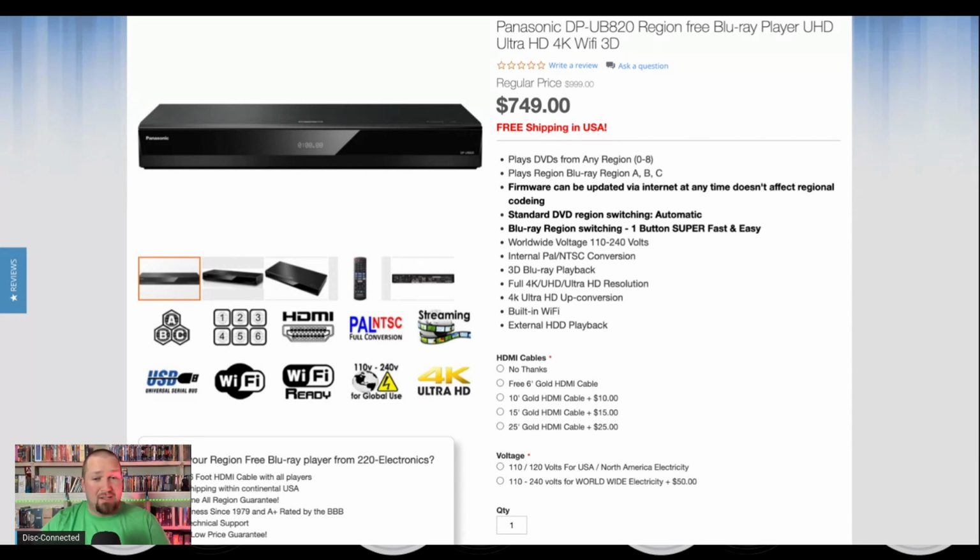This plays DVDs from all regions, Blu-rays from all regions. Firmware can be updated via internet at any time, and will not affect the region coding. Region DVD switching is automatic. Blu-ray switching is one button. Again, that's a big deal. On my Oppo 203, it is not one button, and it is annoying as hell. This is one thing that when my player dies, I'm looking forward to: one button switching.